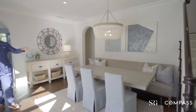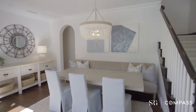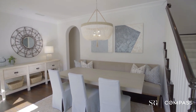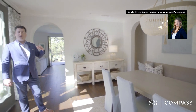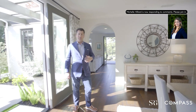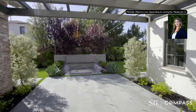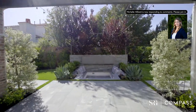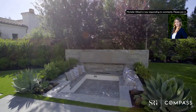Now, I mentioned the team behind this, and that's where I want to start talking about that. This dining room, a lot of the house, but especially this dining room, and there's a downstairs bedroom behind us, was done by Blackband. Blackband is really well known for their really coastal but elegant interiors. And then off the dining room, we've got this beautiful sunken fire pit, great place for entertaining. Bistro lighting overhead.